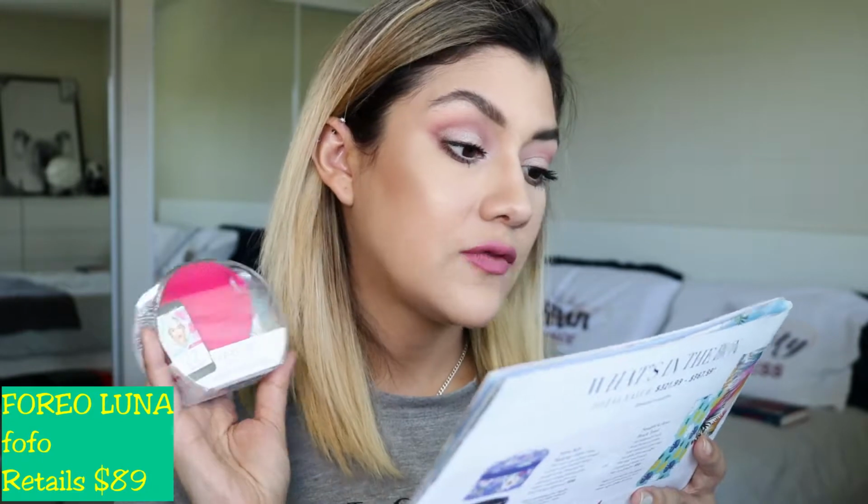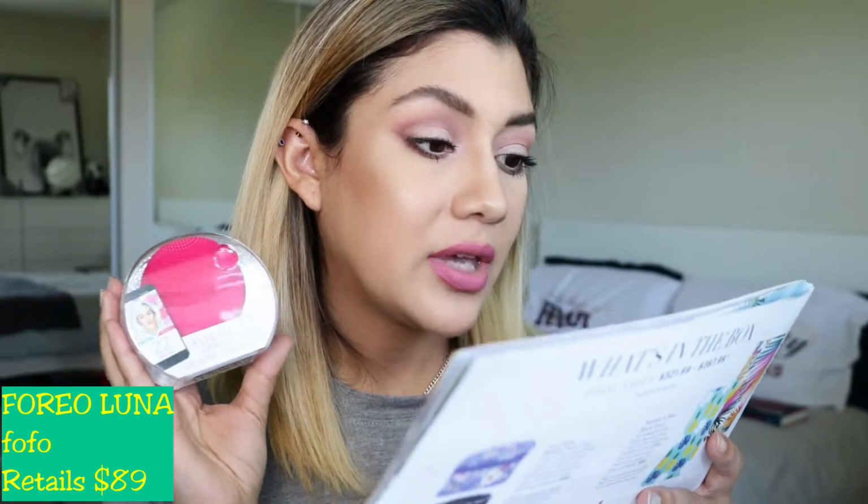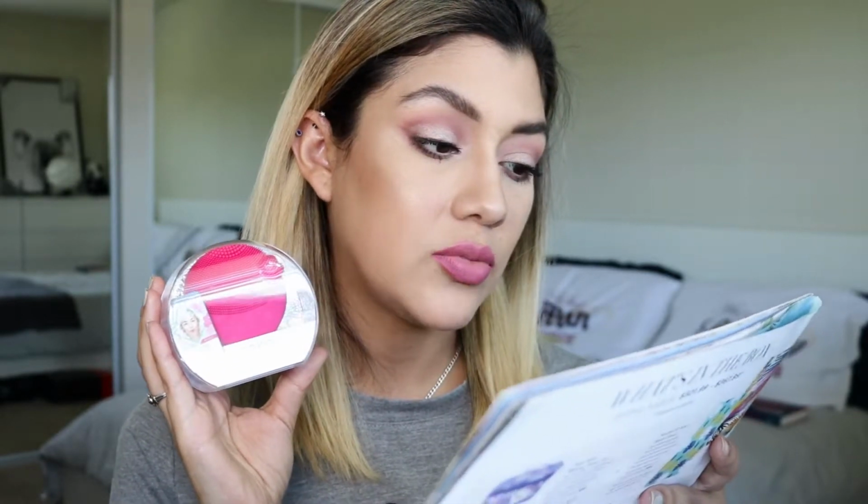All right, so what else we got here? Oh my gosh. Next up we got a, I don't know how to say this, Foreo. It says Foreo Luna Fofo. Guess what? You're one of the first to get your hands on Foreo's newest revolutionary device. It is powered by Bluetooth technology and an advanced skin sensor to create a totally personalized profile, which is sent straight to the newly launched Foreo Luna app. Wow. And this one retails for $89.